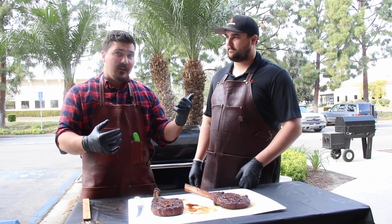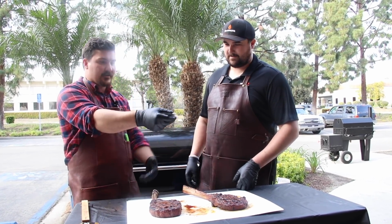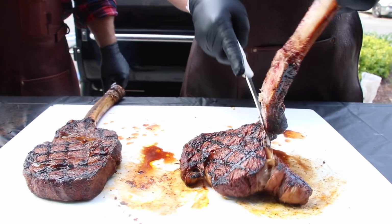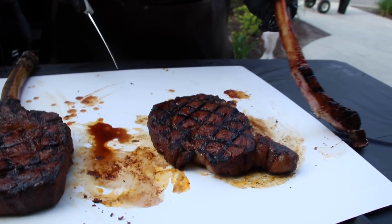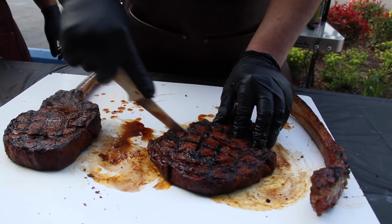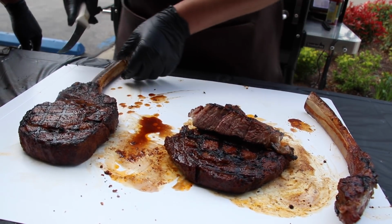And Arvin has done a lot more steak competitions than I have. So Arvin, if you will do the honors. All right. Save that for later. I got it around. Oh, it looks good.